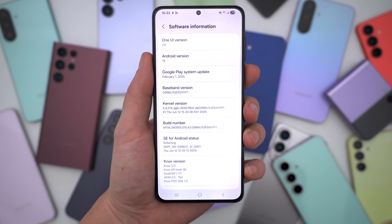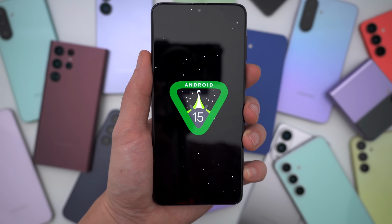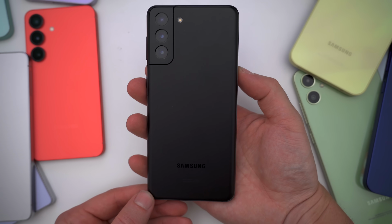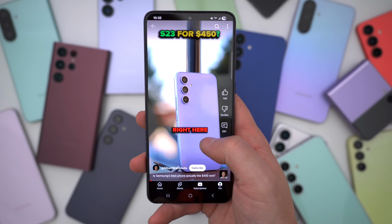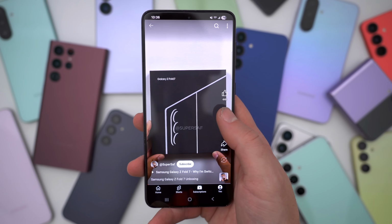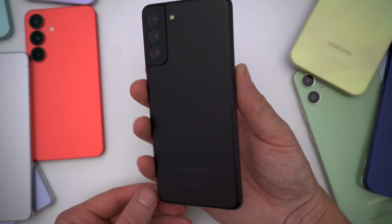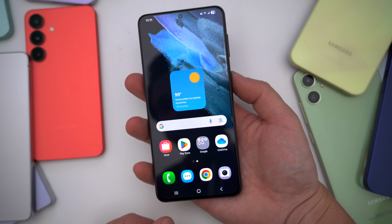And best of all, this phone did receive the Android 15 and One UI 7 software updates, so it's current and up to date at least for the next few months. You've also got a solid triple camera setup with a telephoto zoom lens, a good-sized 4,800 mAh battery. This is a flagship phone after all. A few years old now, but flagship still. And I think just from a sheer price to spec ratio, there's not much better than this.